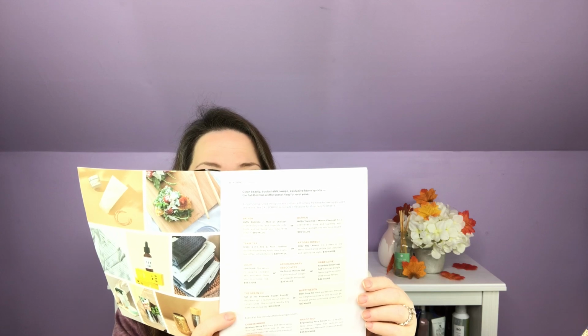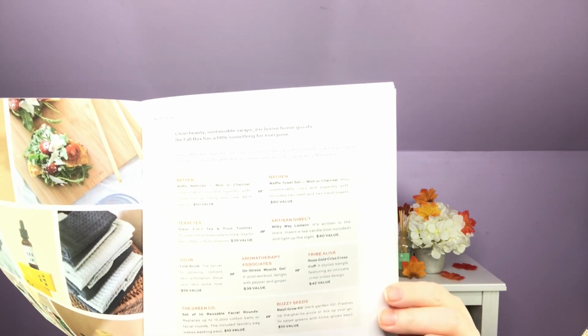And this is the Causebox Fall Book, and it is a nice pamphlet because generally they tell us what the companies that are in the box are doing as their give back story. So just a couple of pages in, we have all of the products that we're gonna have in the box, and that is what that looks like. And I will tell you as we go through the customizations what I chose and what the other option was.